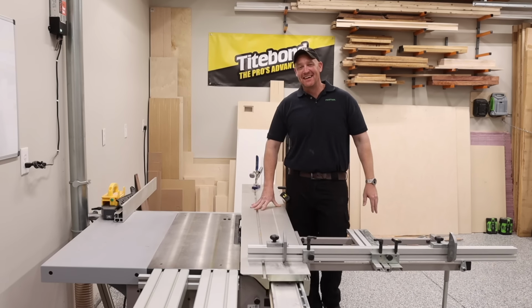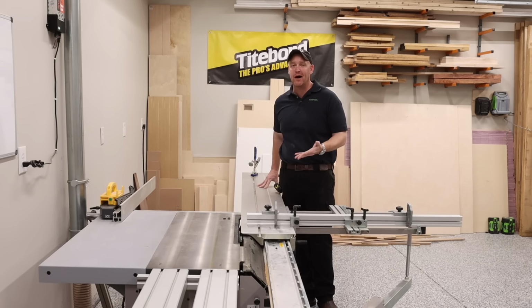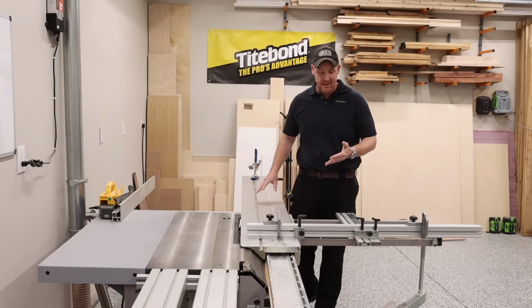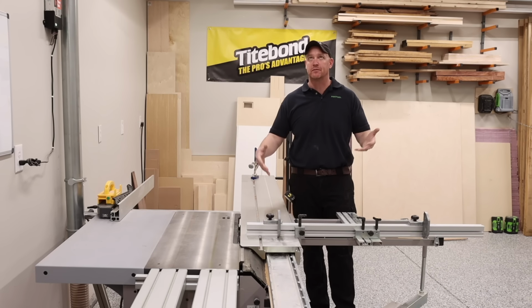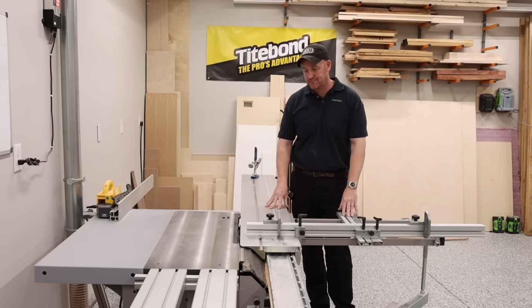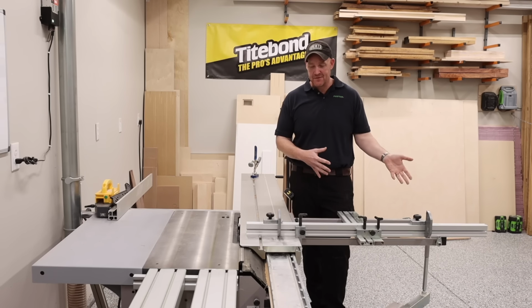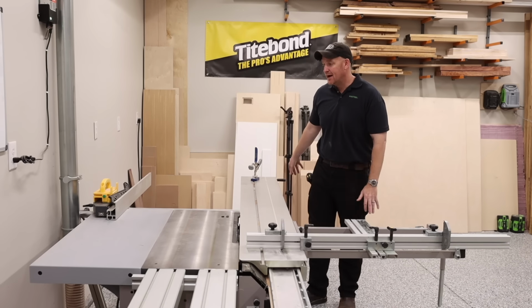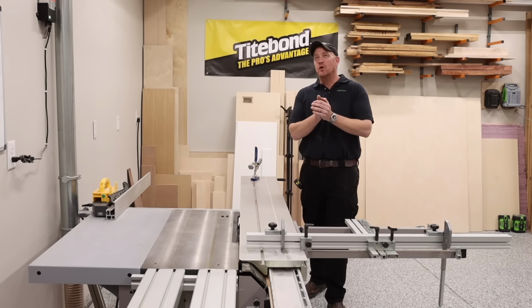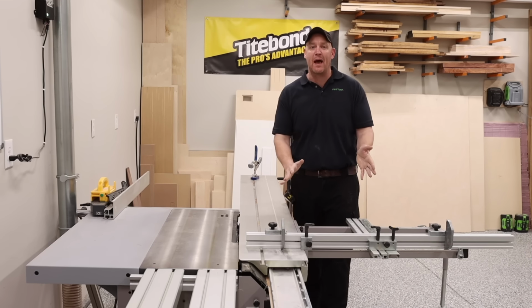It's unbelievable how this has changed how I process materials. I can stand over here away from the blade at all times, or let's say 95% of the time. I can stand right over here. I'm away from the blade. I'm to the left side. I'm holding my material. I'm sliding a table through. I'm getting perfect results with little to no effort, right?